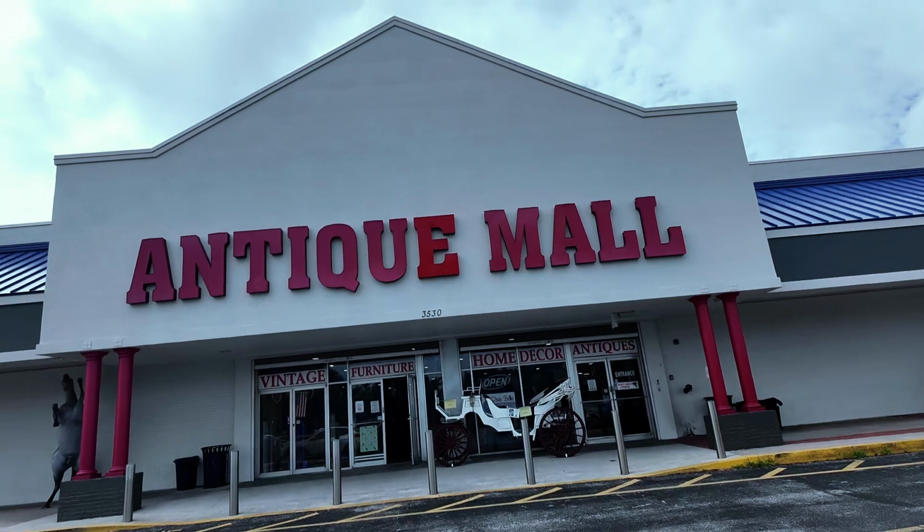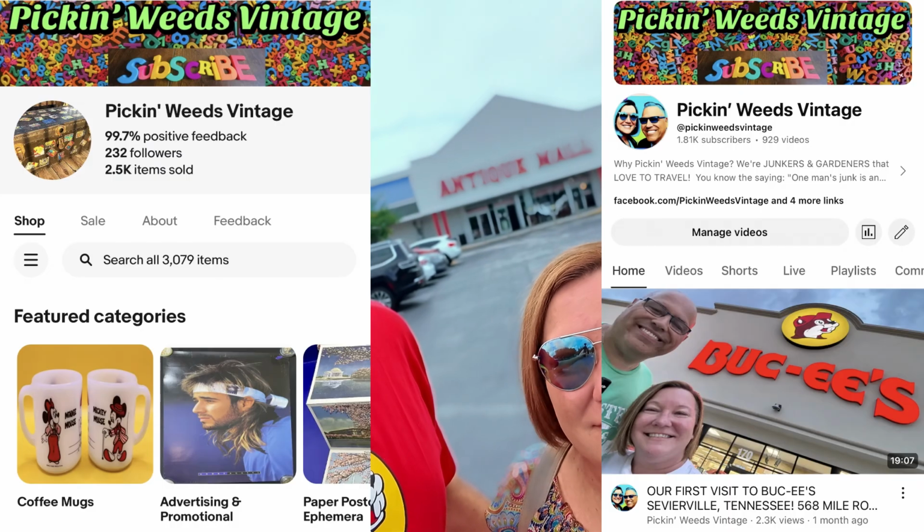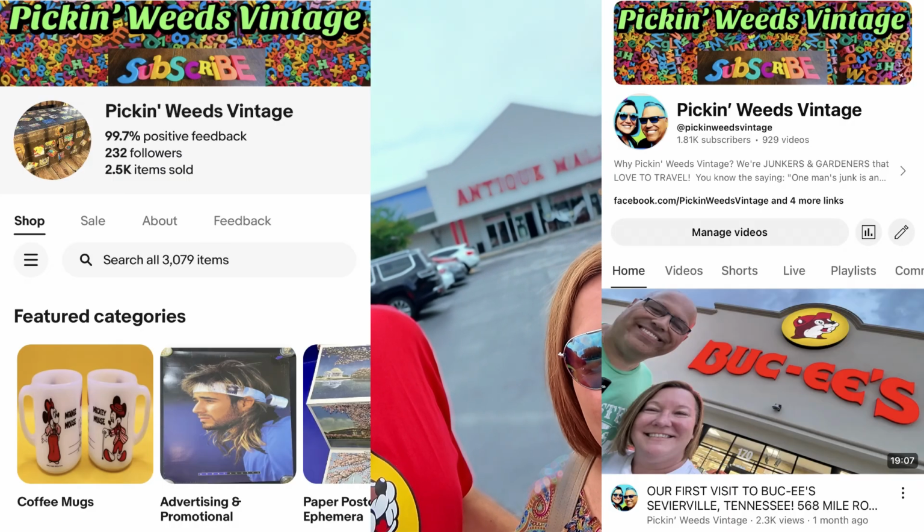We're here at the famous Lakeland Antique Mall in Lakeland, Florida. We've seen so many things about it over the years. A lot of the YouTubers love to come here. We're pickers, we're picking weeds, vintage, junkers, gardeners, resellers that love to travel. And I can't wait to take you inside the Lakeland Antique Mall.